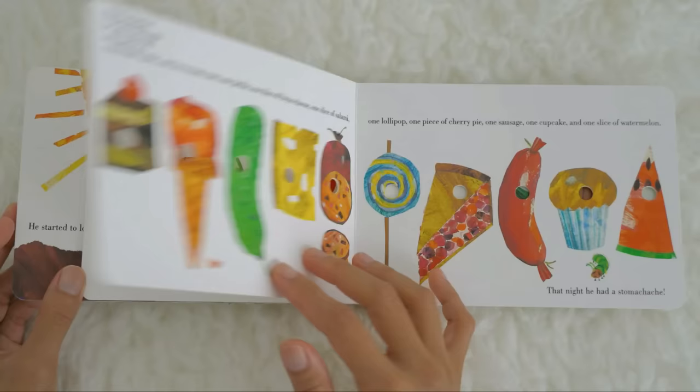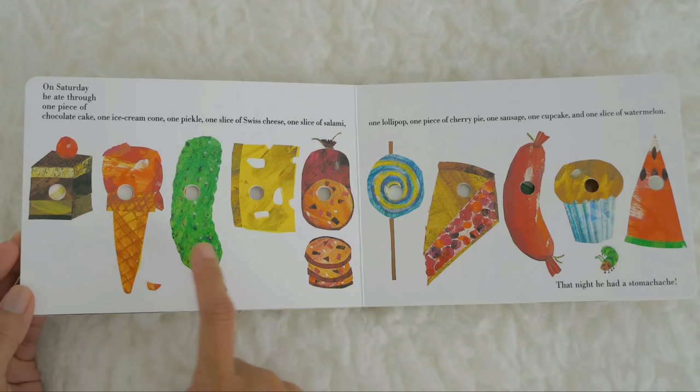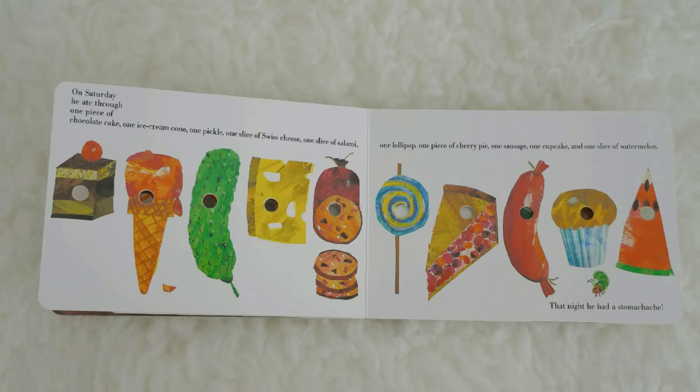On Saturday, he ate through 1 piece of chocolate cake, 1 ice cream cone, 1 pickle, 1 slice of Swiss cheese, 1 slice of salami, 1 lollipop, 1 piece of cherry pie, 1 sausage, 1 cupcake, and 1 slice of watermelon. That's a lot of food, don't you think so? Can we count how much food the caterpillar ate on Saturday? Let's start.